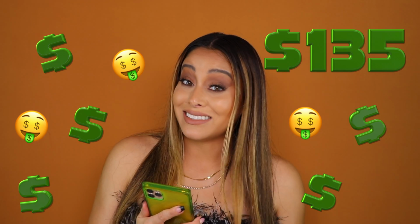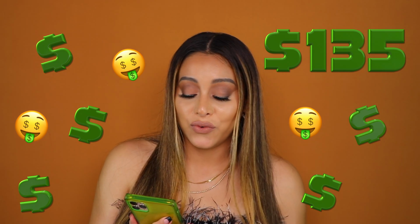So here I have some quick facts about our lovely foundation. The Chanel Sublimage Le Teint foundation comes in 20 shades, and I was able to find it at Nordstrom, and it's also available on the Chanel website, of course. It is 1 ounce. It's $135. Yes, ladies and gents, $135 for 1 ounce of foundation. So let's keep reading, shall we, and see what we get from purchasing this exquisite foundation.